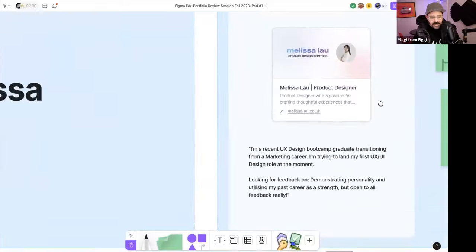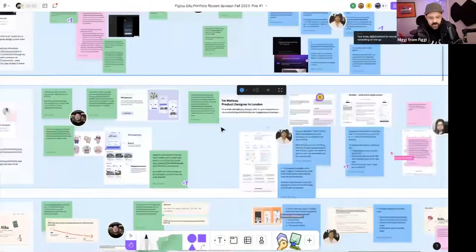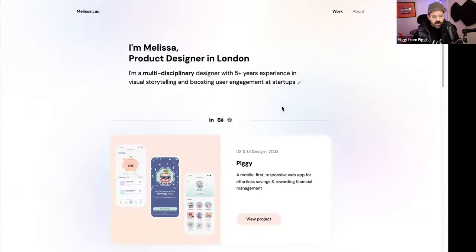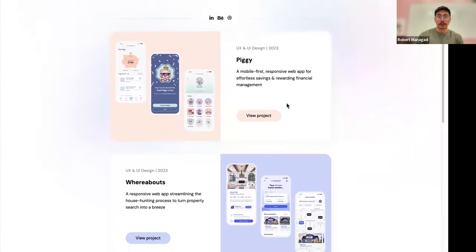All right, so we're actually going to move on to the next individual here. We got Melissa. We're going to start off with Bobbert. Bobbert, what are your initial impressions of Melissa Lau's site? Yes, Melissa, clean, clean, clean site. Love the visuals here. Love the simplicity of the homepage itself.